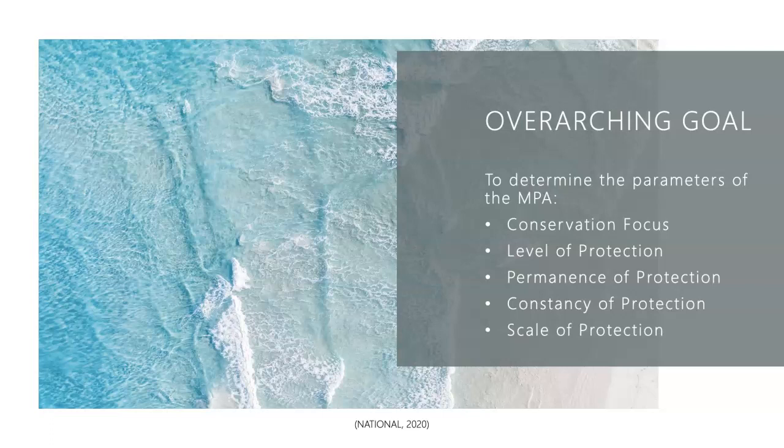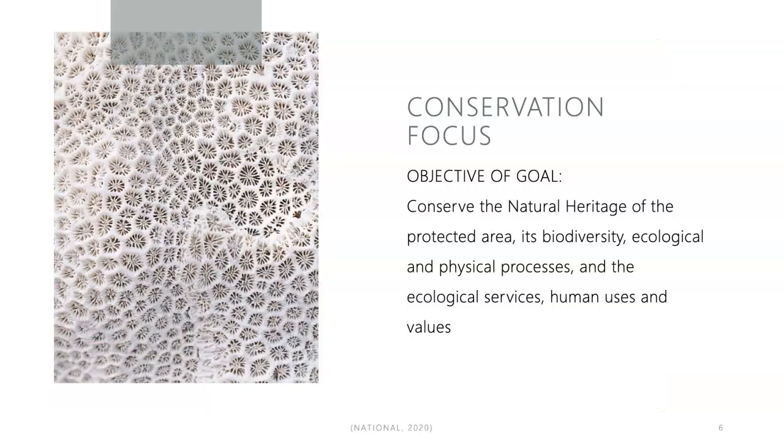We'll need to define the conservation focus, the level of protection, permanence of protection, constancy of protection, and the scale of protection. Now, the conservation focus. Here, the objective is to conserve the natural heritage of this protected area. This includes its biodiversity, its ecological and physical processes, and the ecological services, human uses, and values.